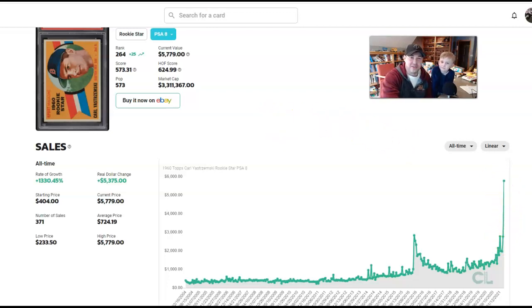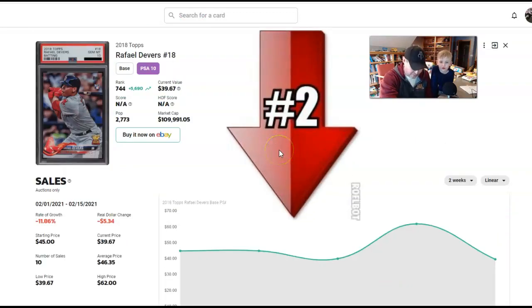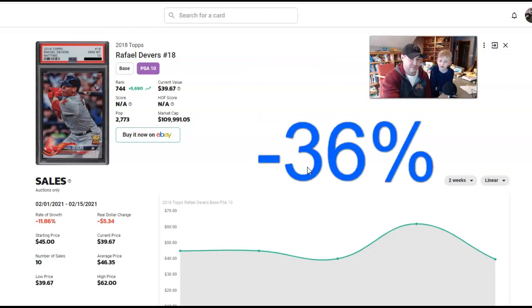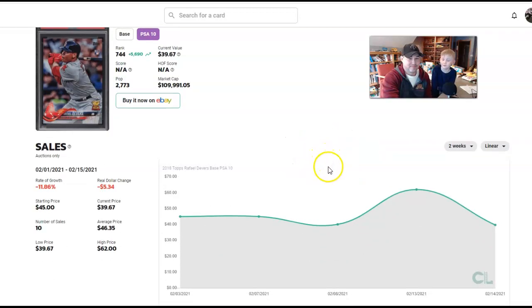All right, so let's move on to our number two decliner for the week, and this is Rafael Devers. Sorry, take it from here. Rafael Devers down 36%. He lost one of his best players on his team, so that makes sense. What's that? Mookie? Yeah, Mookie. That was a year ago. We're past that now, so Verdugo looks good, man. He's no Mookie, don't get me wrong. But Rafael Devers and Mookie were just an unstoppable duo.